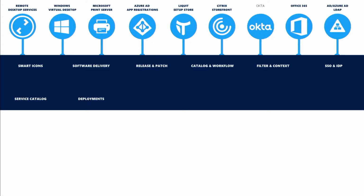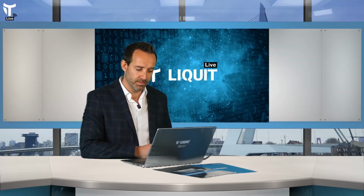Everything you can build can be placed inside a catalog. Every package you can create within Liquit, no matter if it's a printer request, drive mapping, or just an application, you can place in your catalog. And it comes with a workflow, so a manager or IT services can approve a specific request.